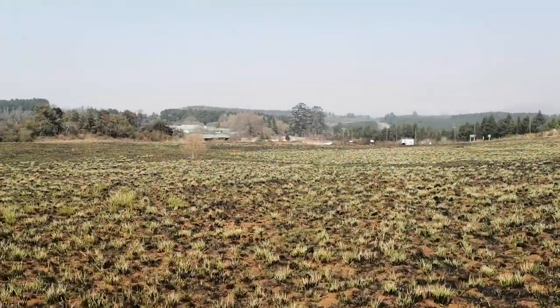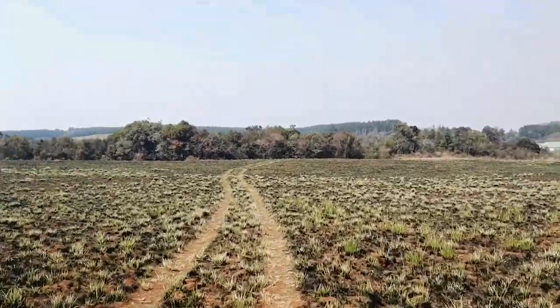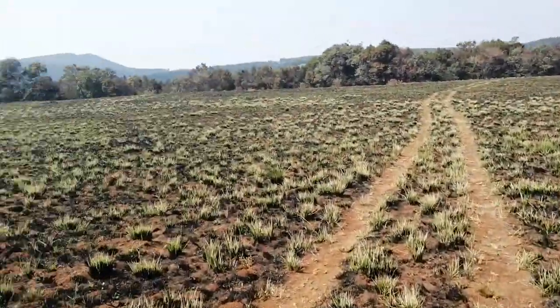Heading back to the car that's parked right over there. This is a section that's grasslands. It's recently burned. So all the new growth is popping up.